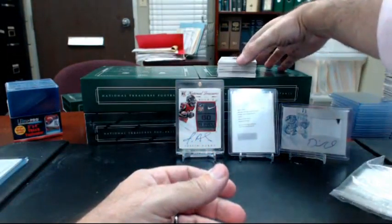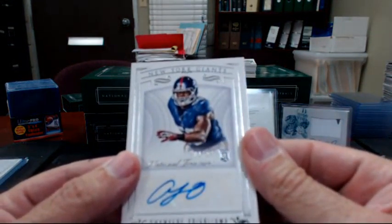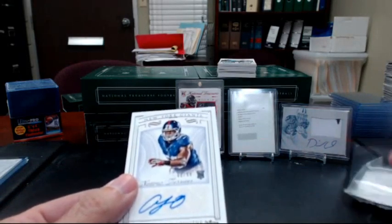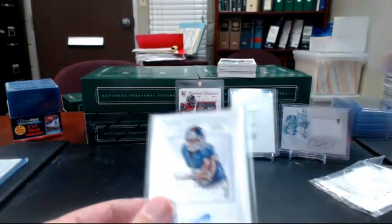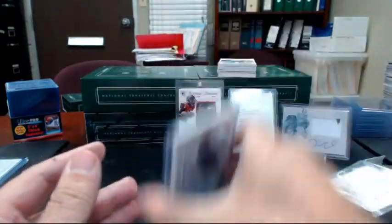All right, first hit. We've got an autograph on top again. Owamagbe Odigizua. Say that five times fast. New York Giants, 80 of 99. Giants are Mr. Marshall.